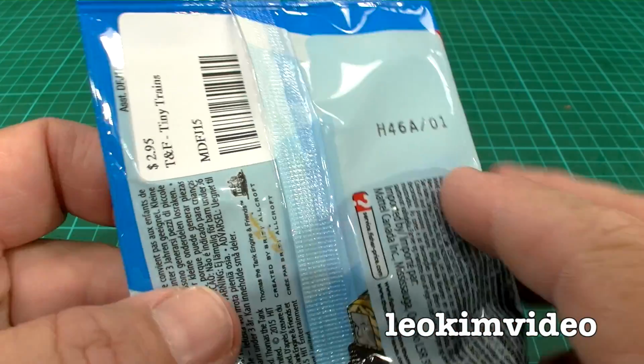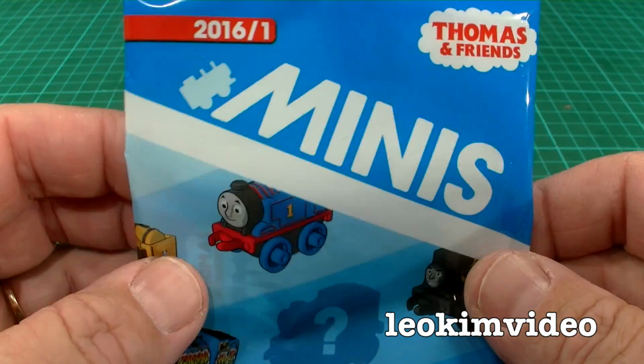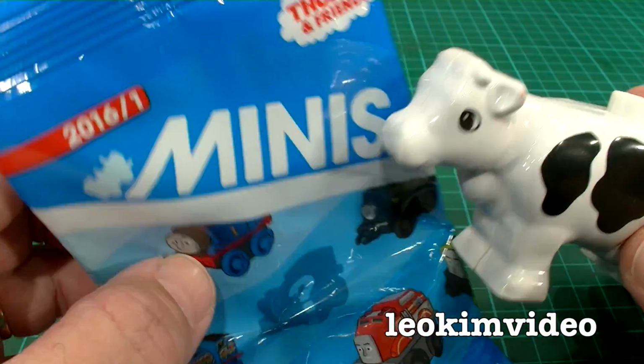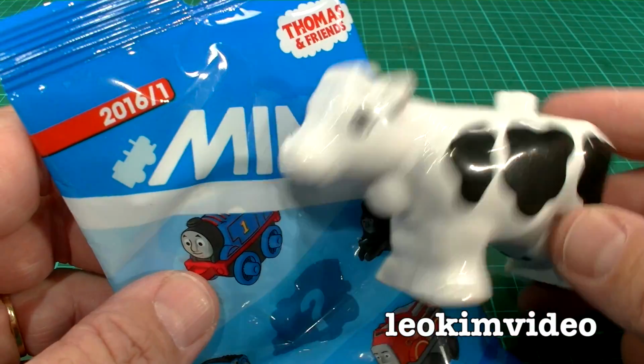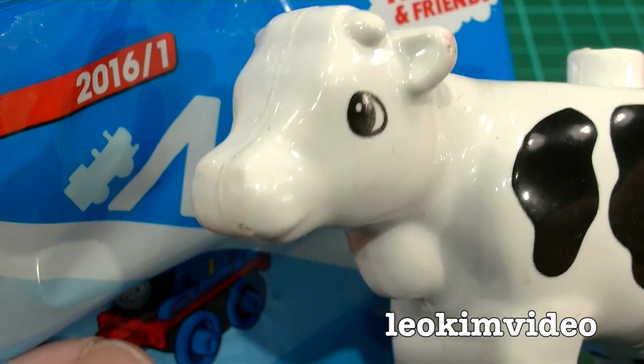It might be quite prudent to have a brief recap of how Thomas Minis has been evolving, and maybe in this video you can tell me the relationship between the Thomas Minis and this knockoff Duplo cow. Well, I know it's a cow because it's got those underneath, so hopefully there's no arguments.